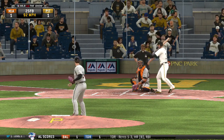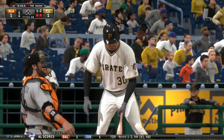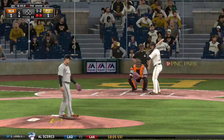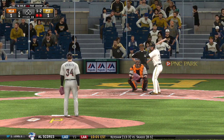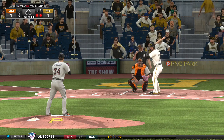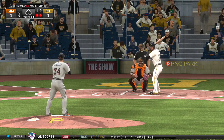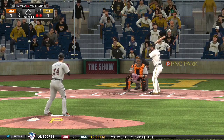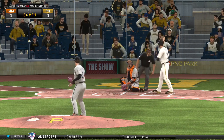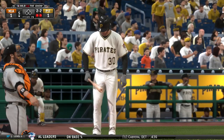Oh, 2 is a fastball that misses inside. 1-2 now. And now, as a hitter, 1-2, you've got to be thinking right center field. It'll take a little swing out and try to drive something the other way. And that's taken outside for a ball, so he's worked it back to 2-2 now.